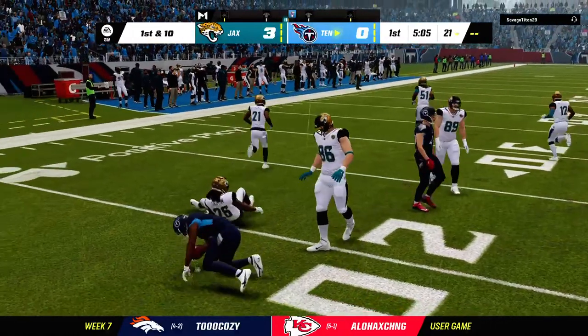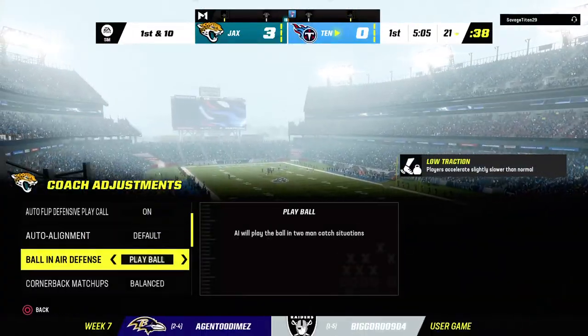And tackled at the 21-yard line, so a net negative there of 4 yards.